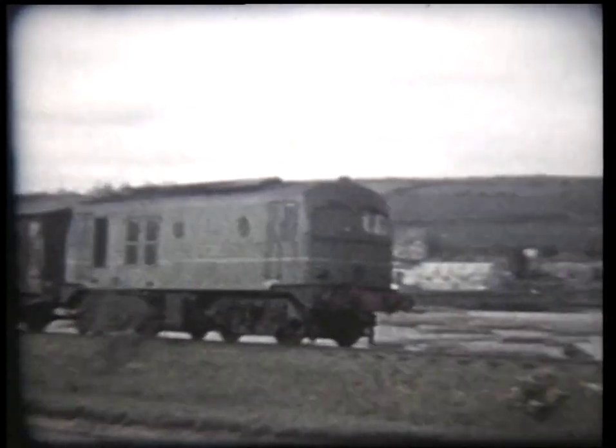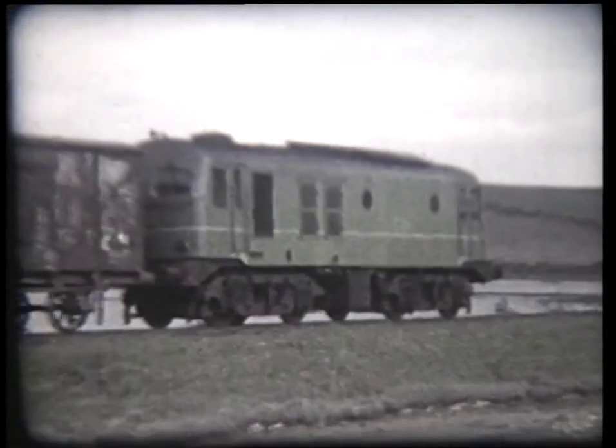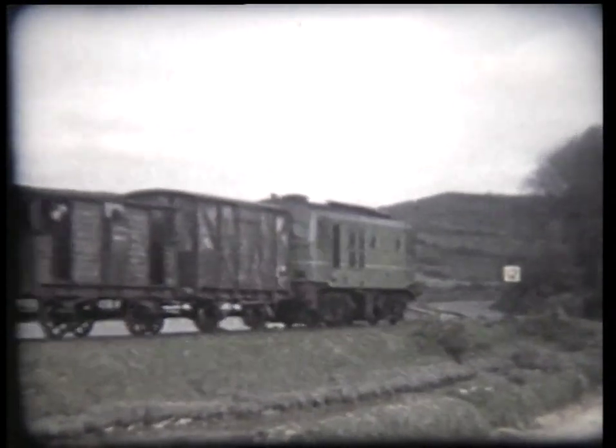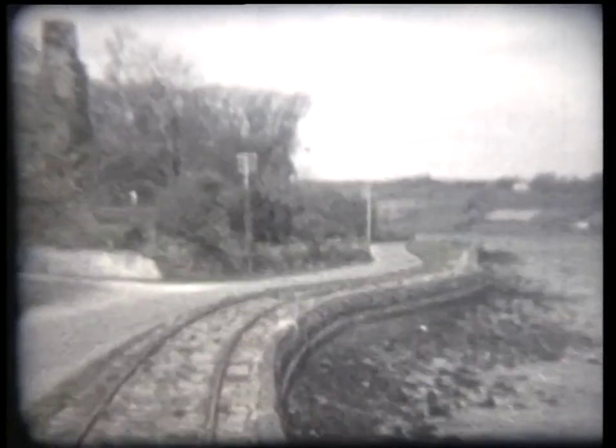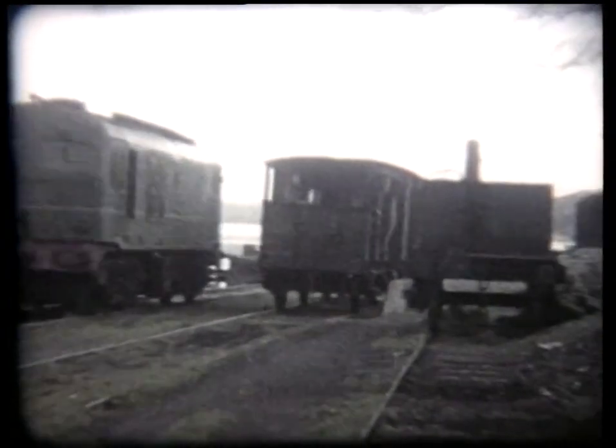C220 ventures down towards Courtmacsherry, the goods train consisting of just one wagon, a scene guaranteed to give an accountant a coronary. The train is shunted by gravity at Courtmacsherry.